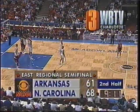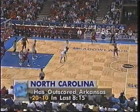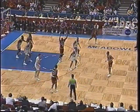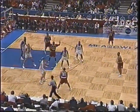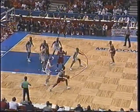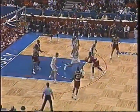11 remaining in regulation. The North Carolina team, tied at the half 45-all, now leads by 7. This is a Carolina team that has outscored Arkansas by 10 in the last 8 minutes and 15 seconds. They've done it with solid defense and rebounding the ball at both ends of the floor. George Lynch has been fabulous on the offensive glass for Carolina.